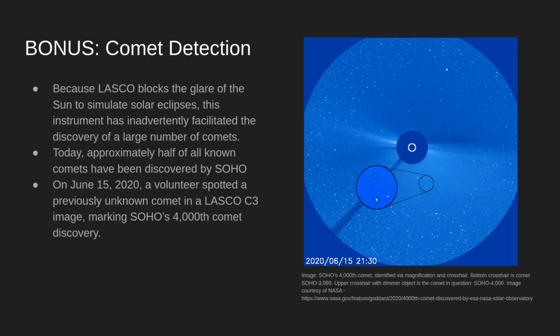Alright, now a fun bonus, comet detection. This is a really cool consequence of SOHO's position. Because of specifically the LASCO instrument, because it blocks the glare of the sun to simulate solar eclipses, this instrument has inadvertently facilitated the discovery of a large number of comets. And today, approximately half of all known comets have been discovered by SOHO.